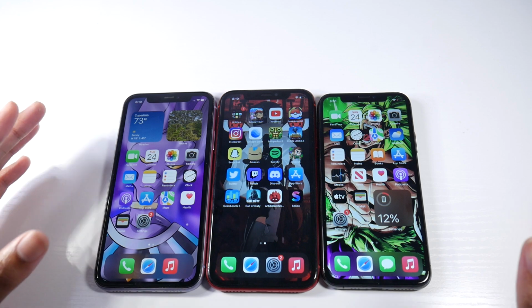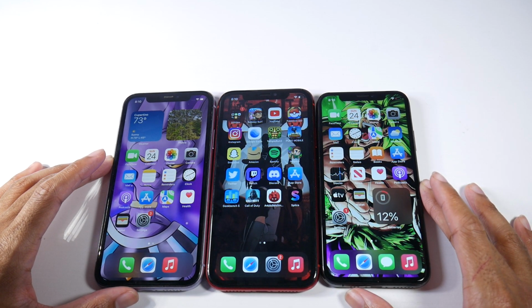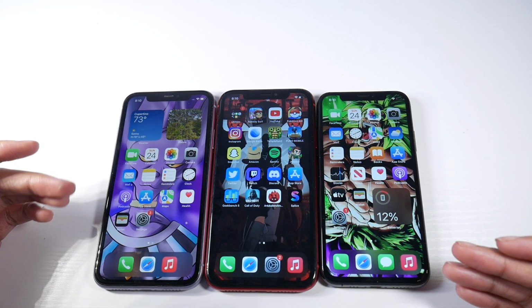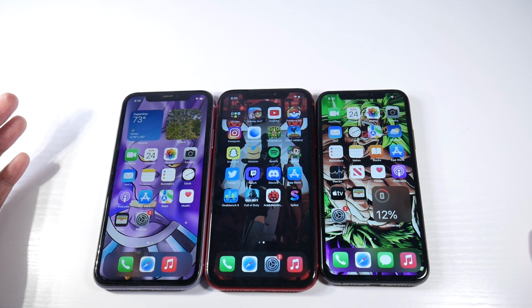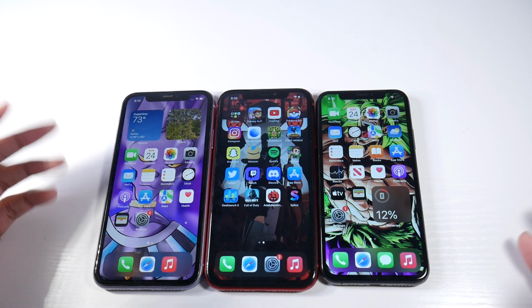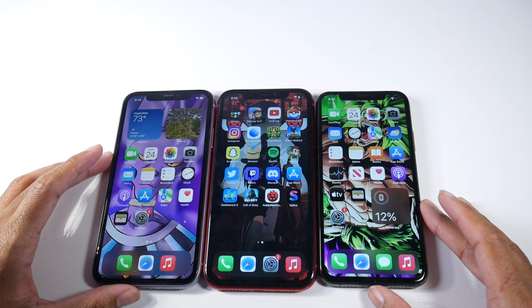You can pretty much squeeze around 6 hours of screen on time out of these phones if you're not gaming super hard. But like I said, most of you guys are going to be buying used refurbished, so you might want to clock that down to around 5 hours and something of screen on time. So you should get pretty good screen on time regardless of whether it's a new battery or a refurbished one. If it's around 80 something, you should get pretty good battery life.